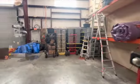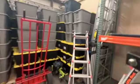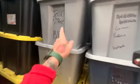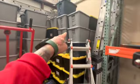Oh yeah. And then this is behind our manual dollies. These are all Christmas lights. So every single one of these boxes here is Christmas lights for somebody. So this is Jessica St. Pierre that lives in Bush, Louisiana. That's her Christmas lights that we go put back on her house.